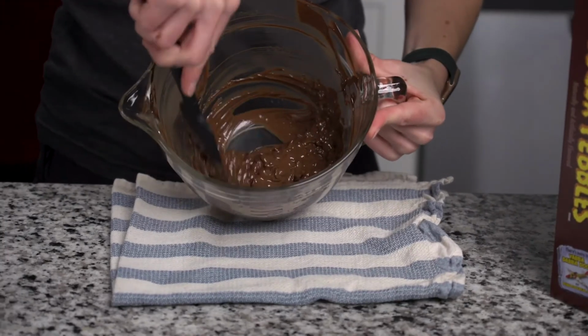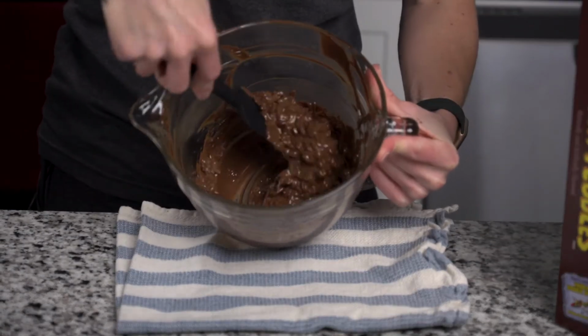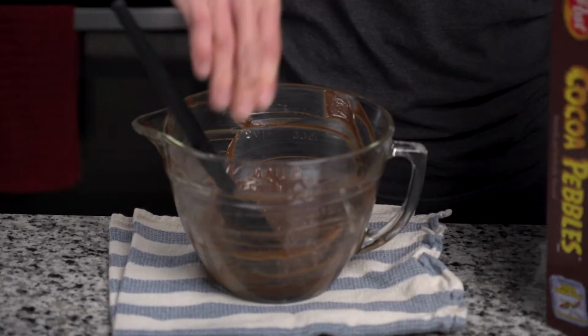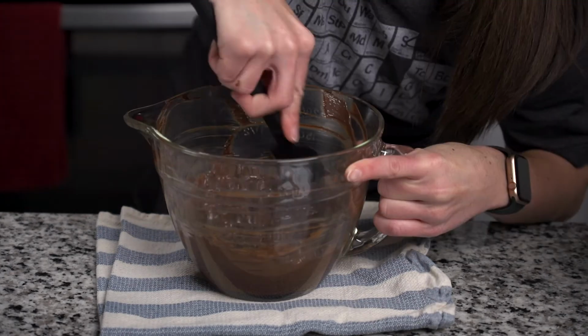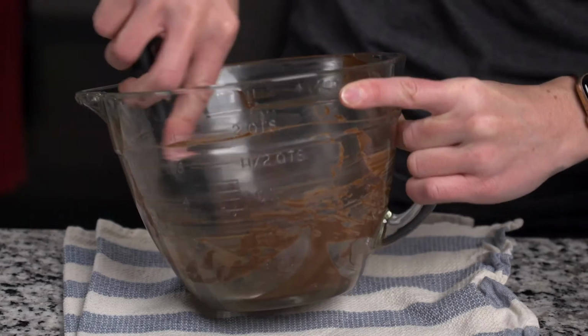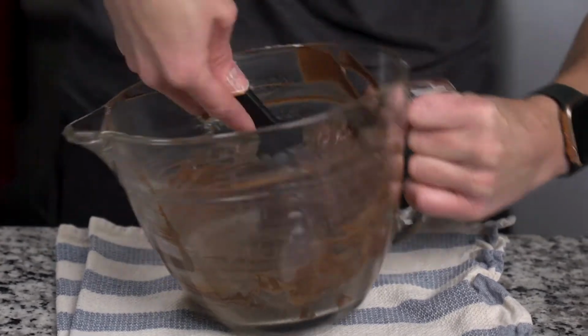So this is not normal white cottage cheese. Now we're working with brown cottage cheese. It looks pretty gross, I'm not gonna lie, but it smells delicious. Just get a little bit more cereal in there. Just wet, mushy. I think that is a pretty good chocolate to cereal ratio.